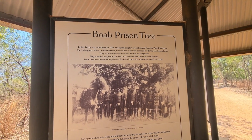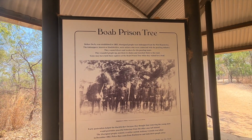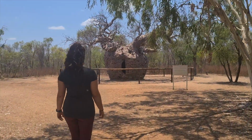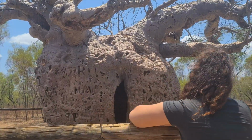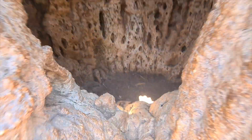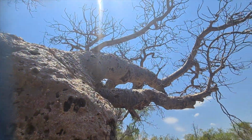Before Derby was established in 1883, Aboriginal people were kidnapped from the West Kimberleys. The kidnappers, known as black birders, were settlers. They wanted divers and workers from the pearling boats. They rounded people up, put them in chains and marched them to the coast. Some may have held their captives at the Boab prison tree while they waited for a boat.